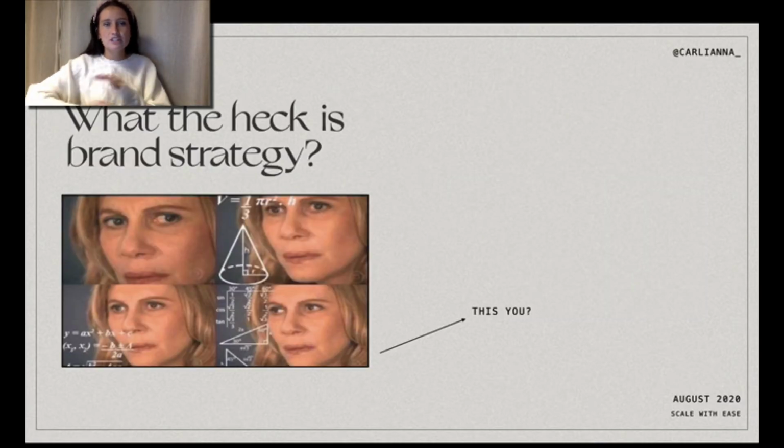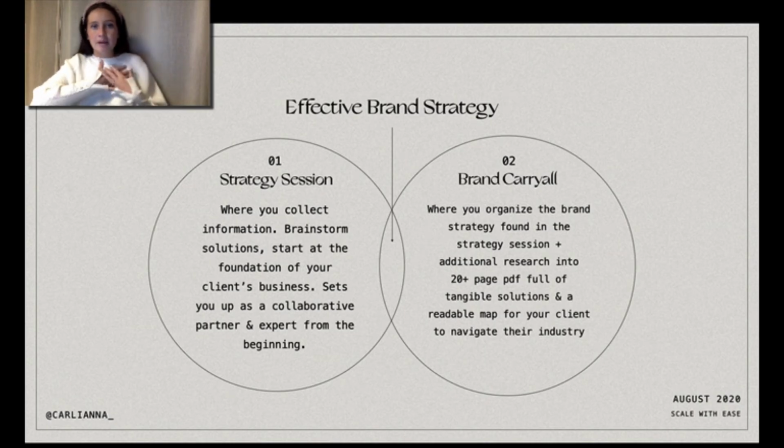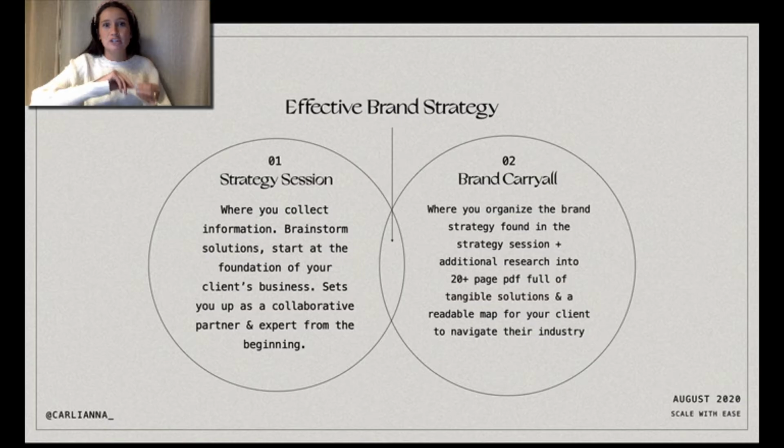So let's first start out with the base of what the heck brand strategy is, because brand strategy is a really intangible thing. Sometimes it can be really confusing to people what brand strategy even is. Everybody seems to have their own definition of it, so I just really want to get this definition out there before we start diving really deep into it. I believe that effective brand strategy is broken up into two parts in order for it to really work. And in order to really charge those $10,000 prices, you have to have these two parts working harmoniously. There's two steps. One comes first, one comes second.